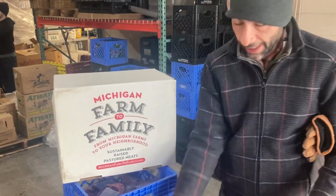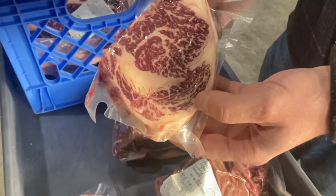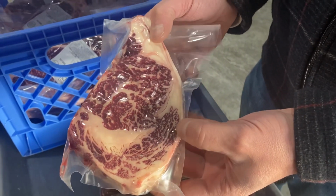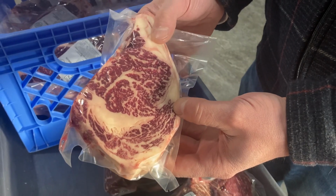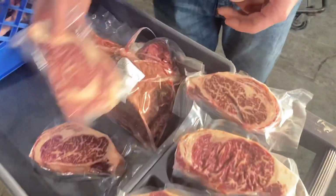I'm here with Ray, and we just got some beef back from our butcher. It just looks absolutely amazing, great marbling. We cooked a couple up, they're extremely tender, beautiful product. And where'd you get the beef from? Ray Moses. So some of my beef, guys. I'm pretty proud of it.